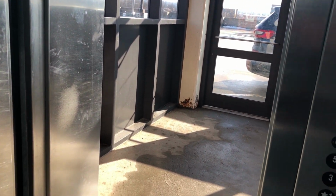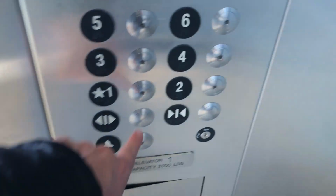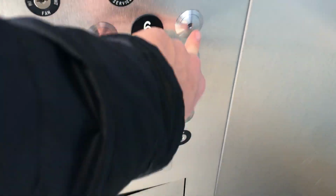It's also a nice dry cover. It's different and quieter than the other one. It makes some really unsettling noises going up. You can feel them here. Go back down to 1.